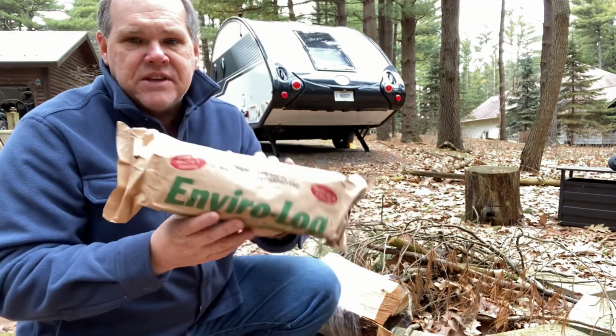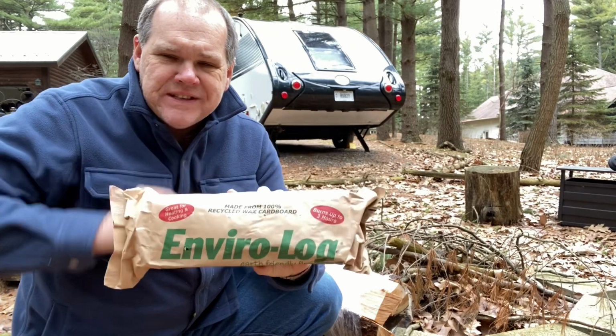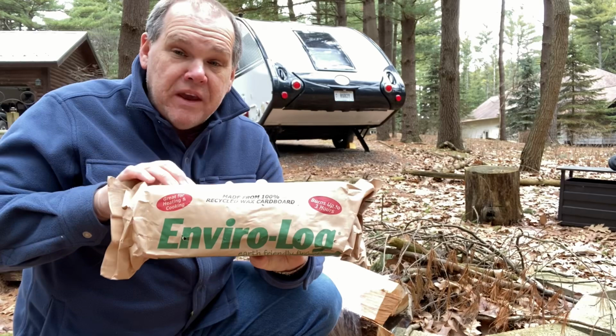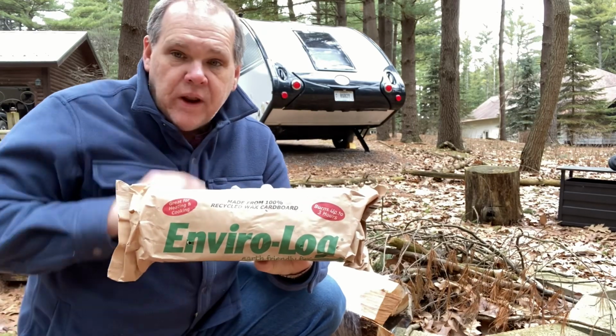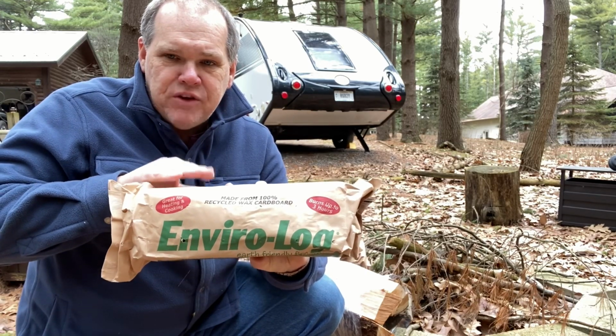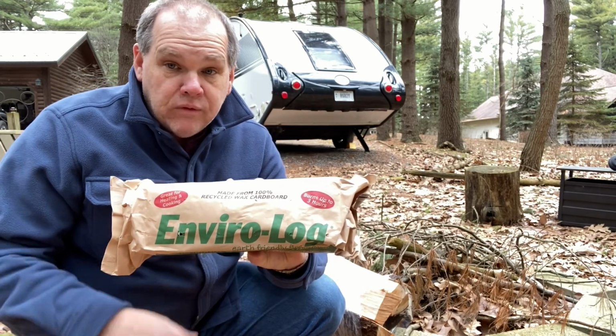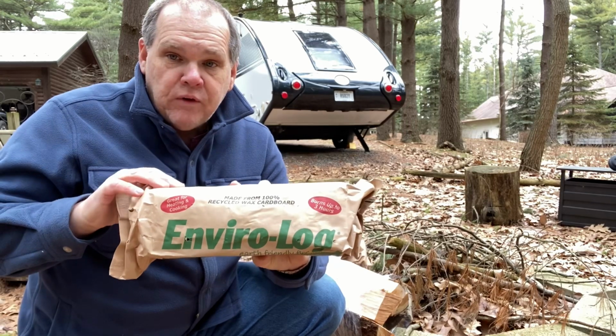The first one is, I like buying these fire logs. Now, most of us think of these as an alternative for our fireplaces in our homes, but they work just as well at a campfire. What I like about them is they're not that expensive. Usually you can find the 3-hour burning logs for around $4. So they're not overly expensive.